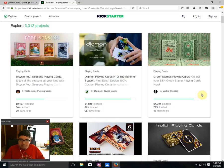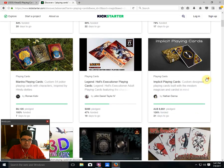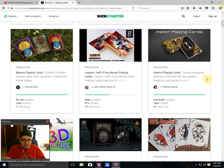Then you got green stamps playing cards from Wilbur Wonder from the Futurist Company, Futurist Co, whatever you want to call them. 78% funded, 17 days ago. Another nice looking deck with a retro look. Manta playing cards from Roman Coty that is funded with 7 days to go.